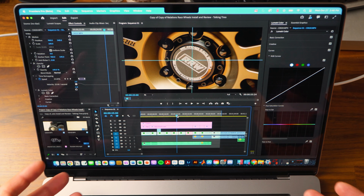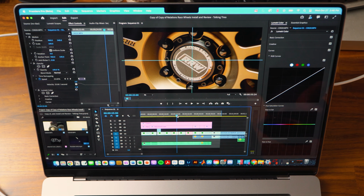You don't hear a jet engine in the background. A lot of the older Macs would really rev up, and the RPMs would crank on the fans, and you would hear it easily in the room, but my mic's not picking up anything. That's because the Mac right now is basically silent.